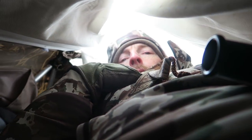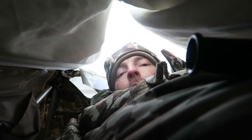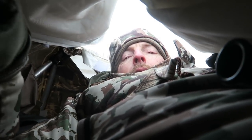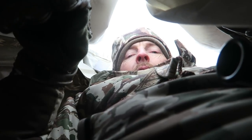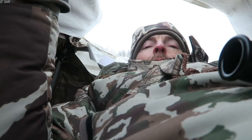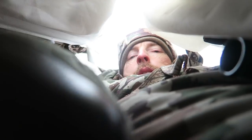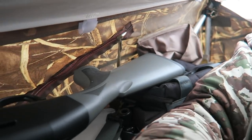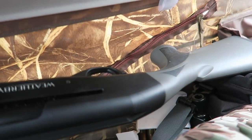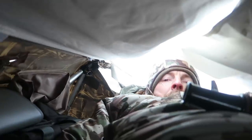We're in these layout blinds, tucked underneath here, and obviously trying to stay hidden. When the birds come, you just open up these, jump out, and try to shoot them. So, gotta keep out of the wind, but got the shotgun in here, camera equipment, and then just enough space to kind of lay down in here.